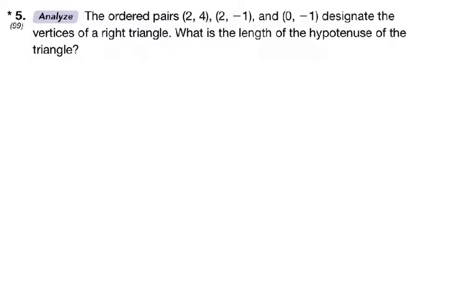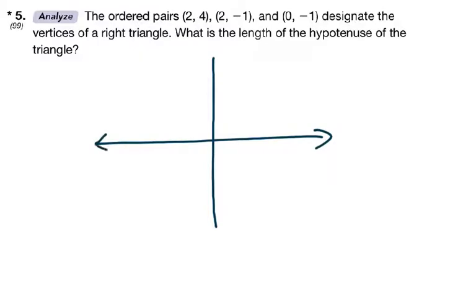All right, so you should have drawn your graph. I'm going up to 4 this time because my numbers go up to 4. So I'm graphing at 2 and 4, which is over 2 and up 4, so about right here. And 2 and -1, so over 2 and down 1. And 0 and -1, which is staying on the line and going down 1. And it's a right triangle.